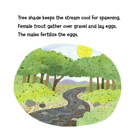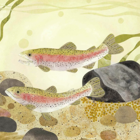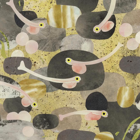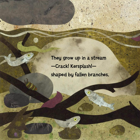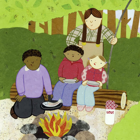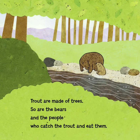Shade trees keep the stream cool for spawning. Female trout gather over gravel and lay eggs. The males fertilize the eggs. Here come the hatchlings. They grow up in a stream. Crack, kersplash, shaped by fallen branches. Trout are made of trees. So are bears and the people who catch the trout and eat them.